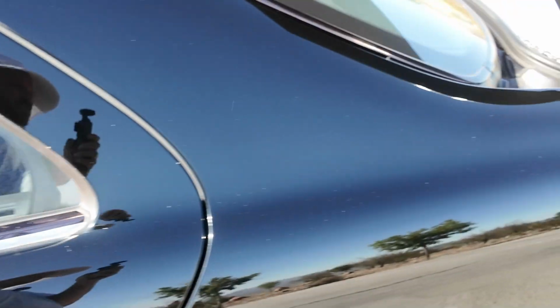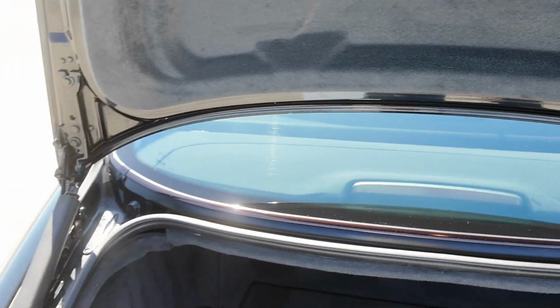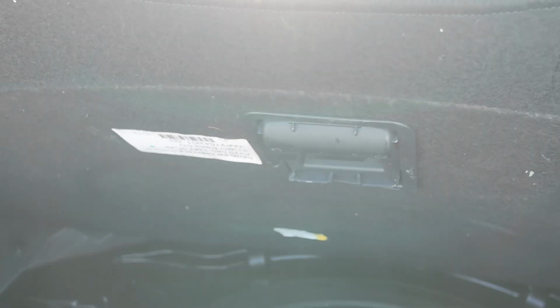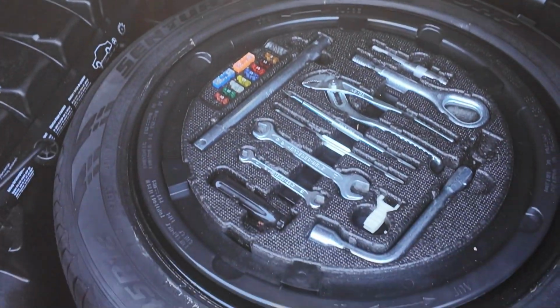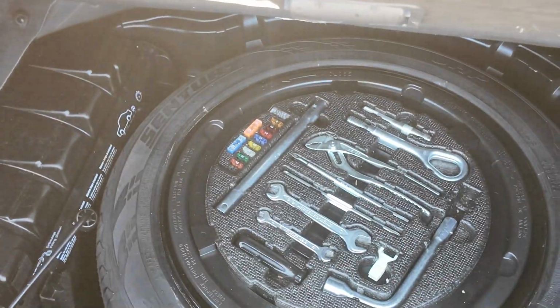In the trunk, which just opened up, it's in excellent condition. All your tools are in place. Jack and all the spares and everything like that.